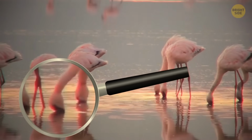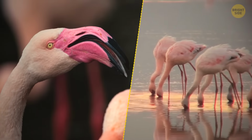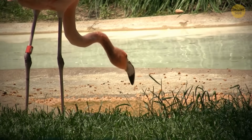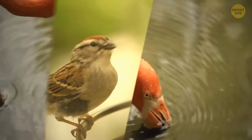Flamingos can only eat with their heads upside down. That's why their lower bill is massive and their upper bill isn't fixed. Such an arrangement is perfect for upside-down feeding. But it's the opposite of what other birds have. It's not easy being pink.